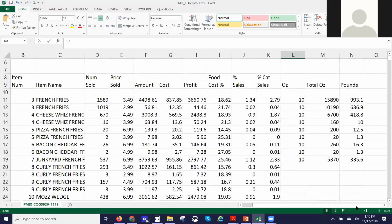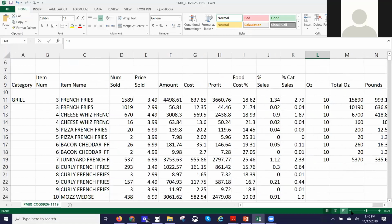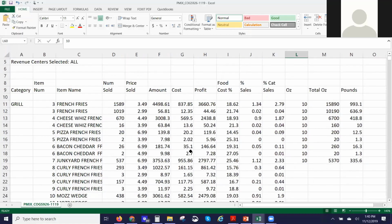All right, I'm zoomed in a little bit. Let me go down a little bit here. So here we can see the same French fries, right? And you can see that the number sold was 2,608 orders of French fries from this restaurant, between 9/26 and 10/31. So we're looking at like 6 weeks or so, right? Maybe 5 weeks.